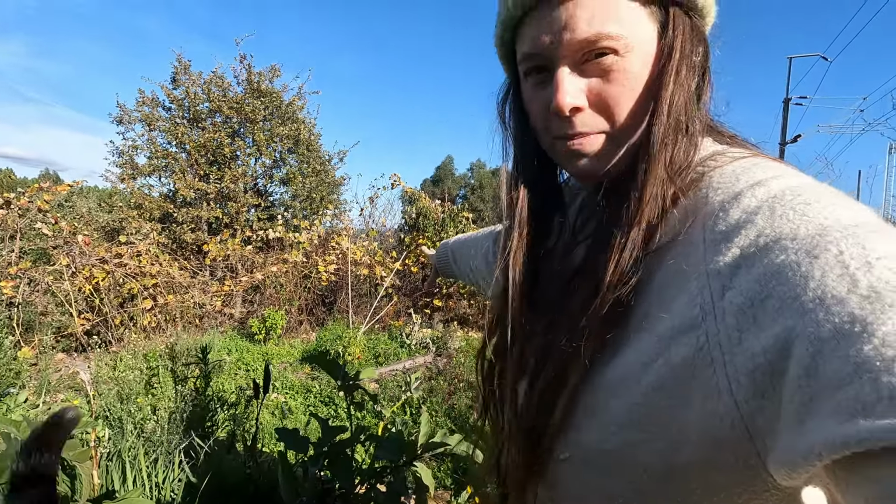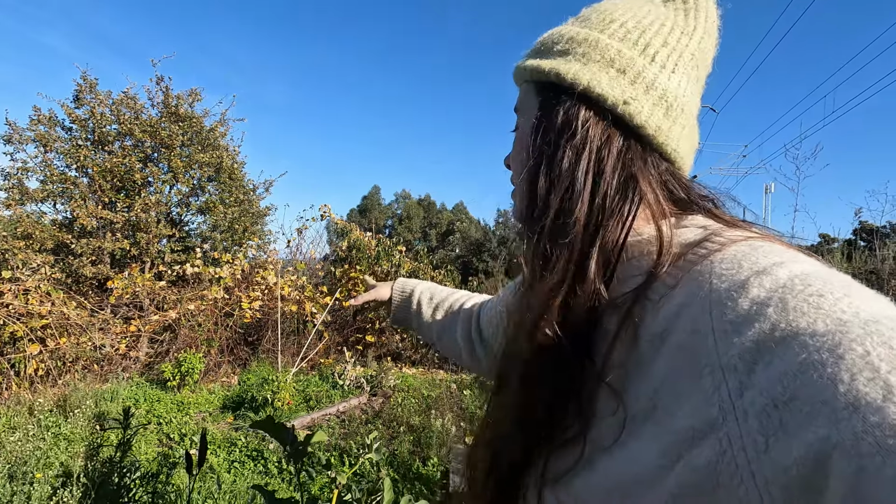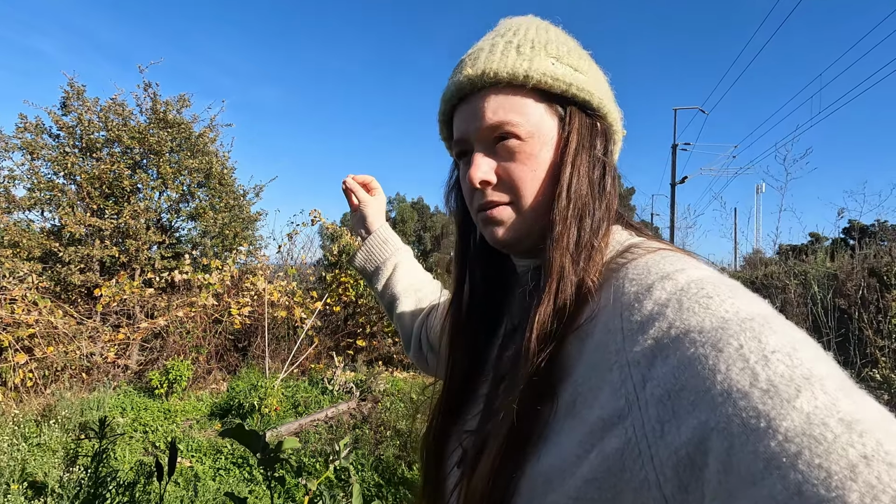But all of the peppers need to come out. I bought some pots. We're going to try and overwinter the peppers. They're actually still producing peppers, which is crazy. The basil is starting to bolt, so I think we just have to trim and dry the basil.